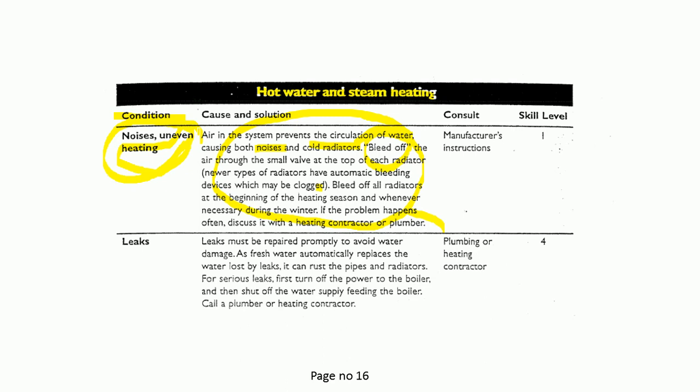The other thing is the leaks, and this one again you need some professional help as a homeowner. This is level 4, and you need a plumber or heating contractor. Leaks must be repaired promptly to avoid water damage, as fresh water automatically replaces the water lost by leaks. It can rust the pipes and radiators. For serious leaks, first turn off the power to the boiler and then shut off the water supply feeding the boiler. Call a plumber or heating contractor.